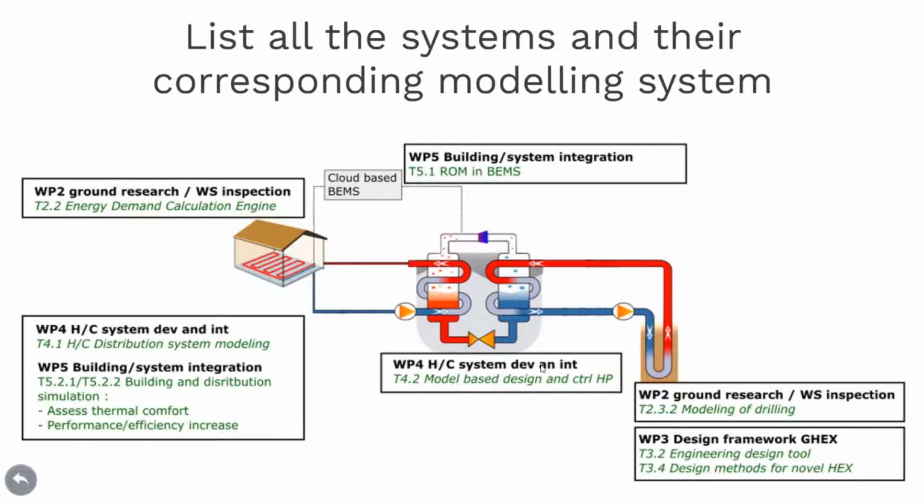These models will be embedded in the cloud-based building energy management system, the BEMS, and the ROM aims at modeling the full system, buildings, heat pump, and ground heat exchanger, and it will be used to perform short-term energy demand forecast or to perform fault detection.